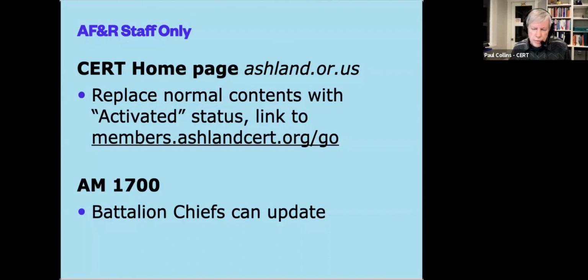That is the activation system. Hopefully it makes sense and it's not too complicated and gives you an idea of why, if you get activated, you're getting what you're getting. Any questions or comments about that? Any questions or comments? You can just shout out.